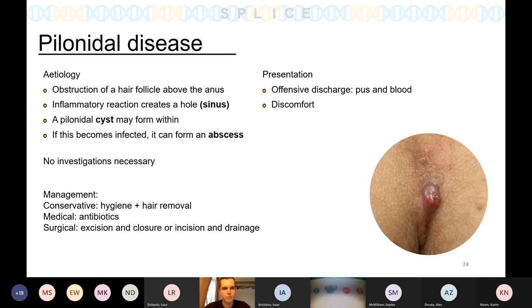The last one we're going to talk about, so pilonidal disease. This is where you have inflammation of hair follicles in and around your bum crack. You can have a sinus, which is a blind end that forms. That can wall off into a fluid collection, which is a cyst. If that gets infected, you have an abscess. Again, you can diagnose clinically. And this presents, you might get a swelling like this guy has here. Our patient in the question had offensive smelling discharge, so pus and blood, which are byproducts of the inflammatory process going on, and it can be generally uncomfortable.